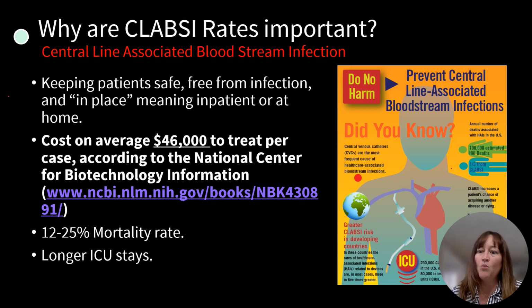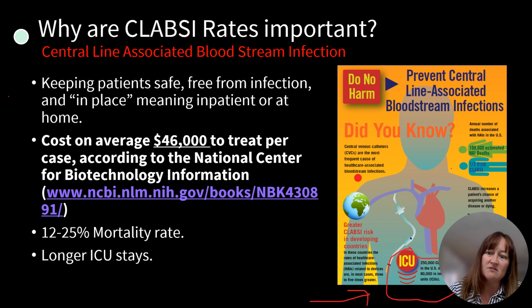I also want to point out that on the bottom of this chart down here, you can see where I've circled 250,000 CLABSI cases occur each year, and of those 250,000, 80,000 of them are from the ICU. So I think there could be a case to be made for patients to receive their care at home, if it's possible. It's not always possible, but if it is possible, they might have better outcomes.